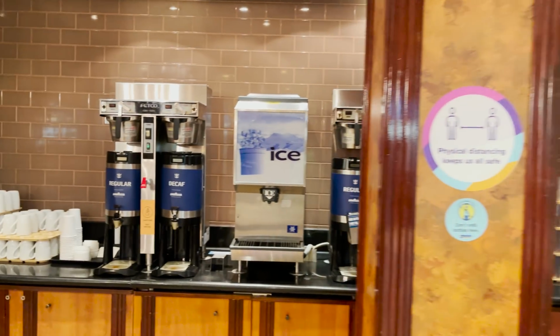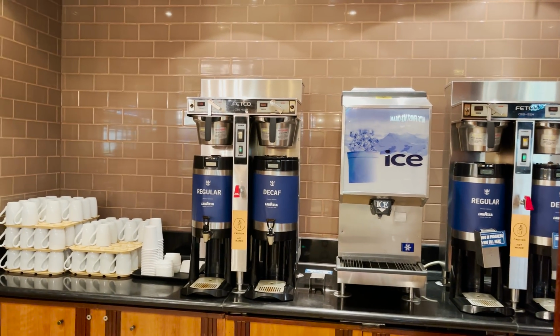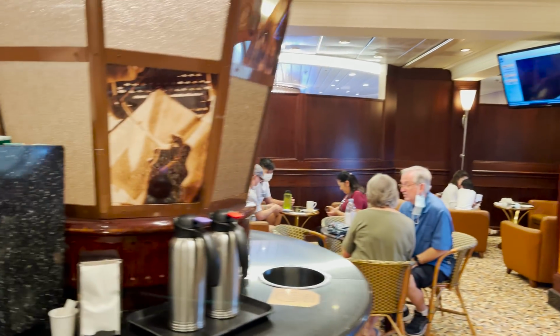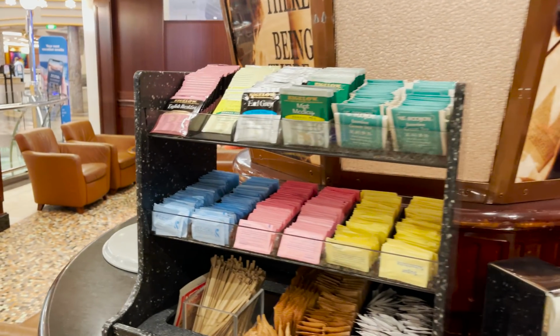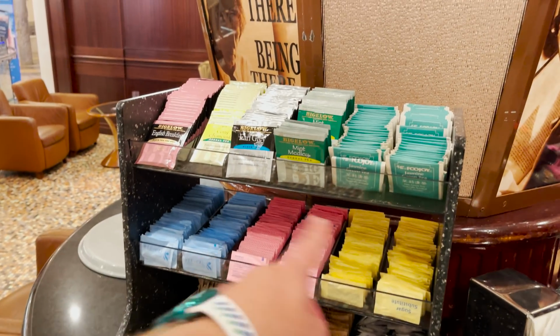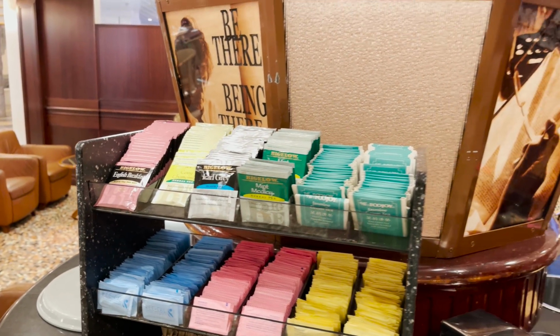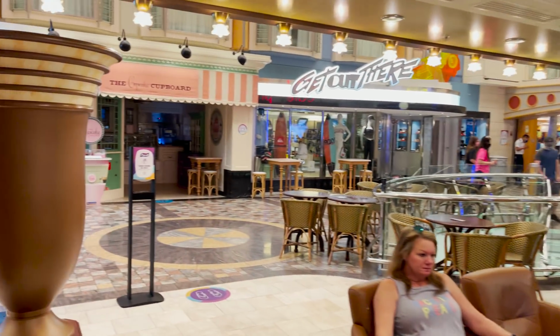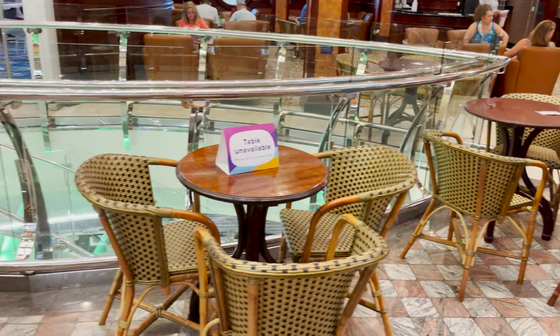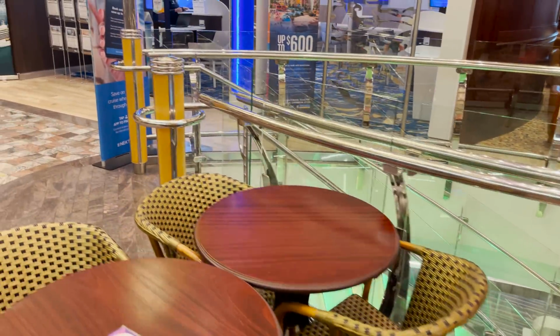And this is where you can get your standard coffee, regular or decaf, which of course is included with your cruise fare. Here in the middle, they do have the accoutrement section. You can get your sugar substitute, cream, things like that, and a selection of teas that you can make there as well. Cafe Promenade also has seating out here on the actual promenade, which is pretty cool as well.